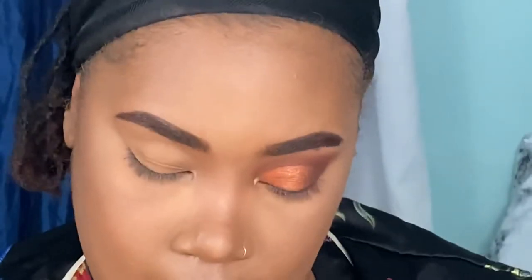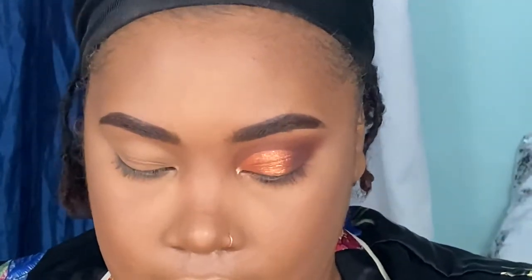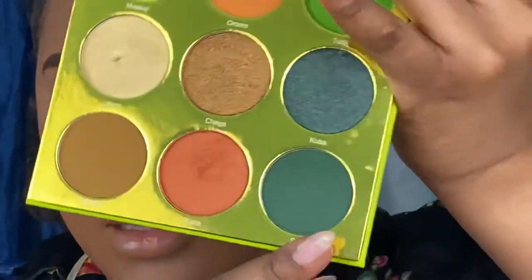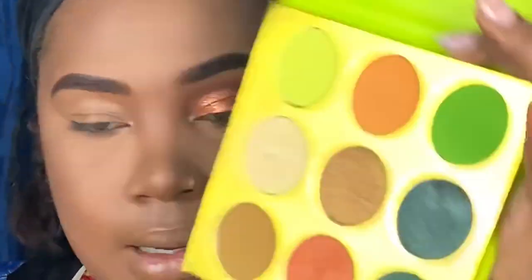This is the part where you can have a little fun. You can add whatever color you want to at the bottom. I might do something different. So I'm gonna go back into that Tribe by Juvia's palette. And I feel like, since green is my favorite color, I want to use this one. This one is called Sand. So I'm going to use Sand, and I'm going to just swipe that on my under eye.